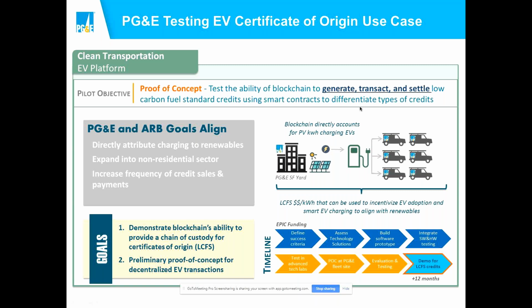So PG&E saw an opportunity here that was a really great use case for blockchain technology. Currently, we calculate the amount of credits that our customers generate, both our customers who use electric vehicles and our customers who use natural gas vehicles and fill up at one of our 30-some compressed natural gas stations. From a natural gas standpoint, our customers have a special credit card that they use to fuel up, and so we're able to track pretty well the amount of fuel that's going into any CNG vehicle.